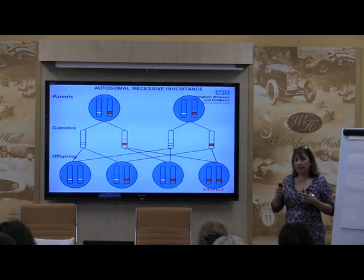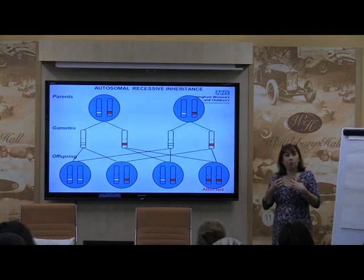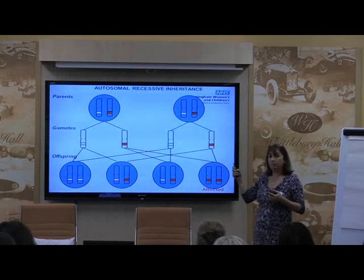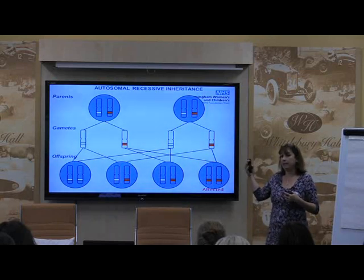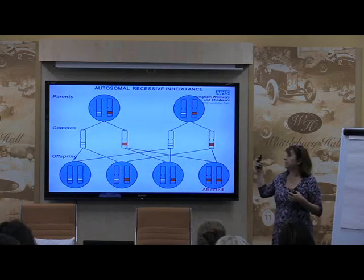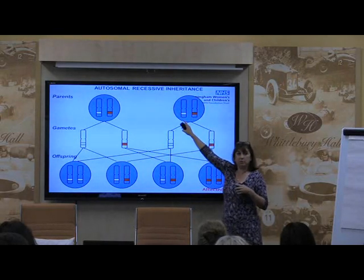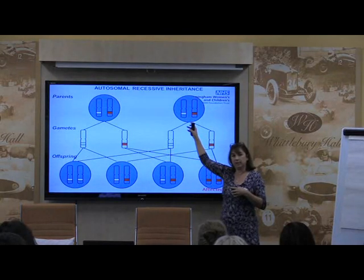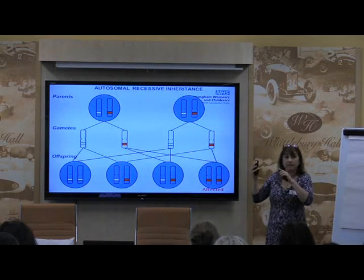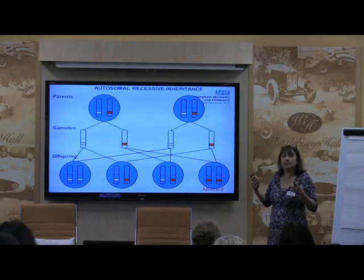I just wanted to briefly go through recessive inheritance, because one of the questions people ask me is, I've got Wolfram syndrome myself, what's my chance of having a child with the condition? The reason that Wolfram syndrome develops is because our parents have an alteration in one copy of their Wolfram syndrome gene. They don't get any features of the condition themselves because the second copy of the gene is normal, and that will compensate for the alteration. There are probably 3,000 or 4,000 different recessive conditions, and we will all be carriers of some of those conditions. And it doesn't matter.